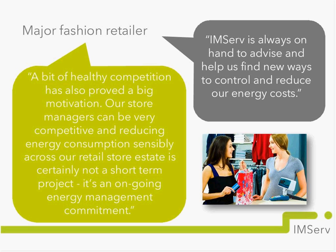This strategy also provided New Look with forecast annual consumption and highlighted areas where individual stores could improve their energy efficiency and learn from others.